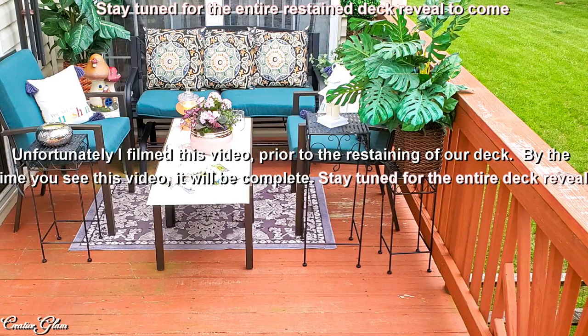I truly enjoy recreating my seasonal outdoor living space. I think it turned out absolutely beautiful. What do you think? Leave me a comment.